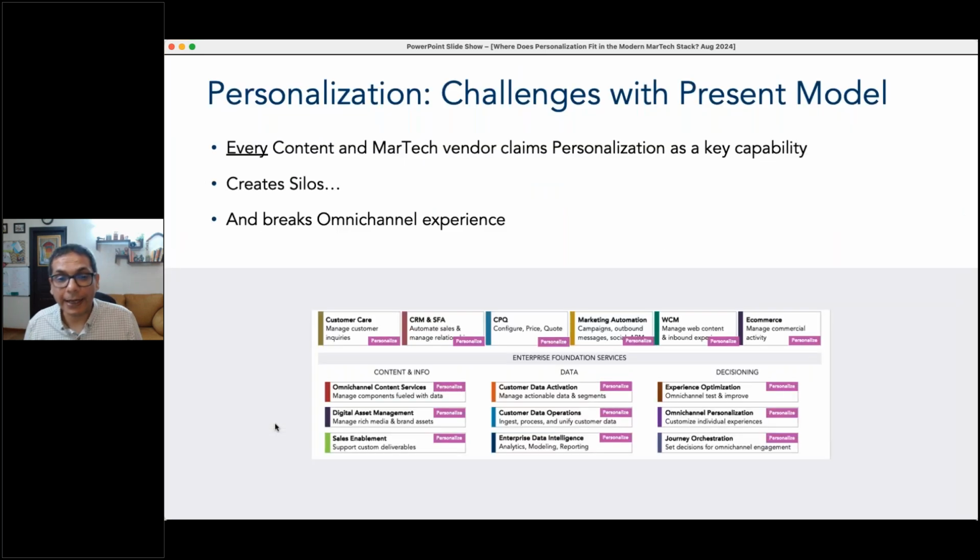Now, what's wrong with that, you might ask, right? For one, there is no easy way to standardize or even align those rules everywhere. Every content and MarTech platform has some sort of personalization capabilities, and the logic is not consistent. Essentially, your delivery logic is now trapped in individual delivery channels, right? And that creates silos of content, silos of rules, silos of personalization algorithms, and so on. As a result, your customers and prospects don't really enjoy an integrated, consistent experience, or an experience that is consistent across channels that they are using to interact with you.